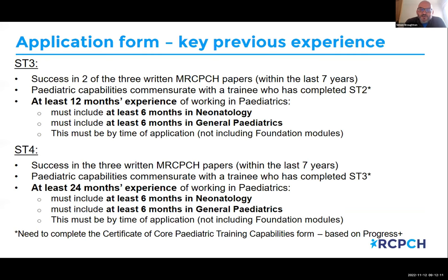So ST4 is pretty much the same, but we expect a higher level of competency and capability and a higher level in the written MRCPCH papers. We expect all three written papers to have been completed. Previously, the clinical exam needed to be completed by the end of ST3. Now it's the end of ST4. But obviously, if you have got the full membership, it makes life easier. And here we expect you to be able to safely initiate resuscitation of a term neonate and lead a team and have some experience of managing prematurely born babies. And we expect you to be able to lead a team in the emergency department managing the common paediatric reasons for attending the emergency department and actually lead the team. And again, we expect you to have all these competencies and time and training before the time that you submit the application form.